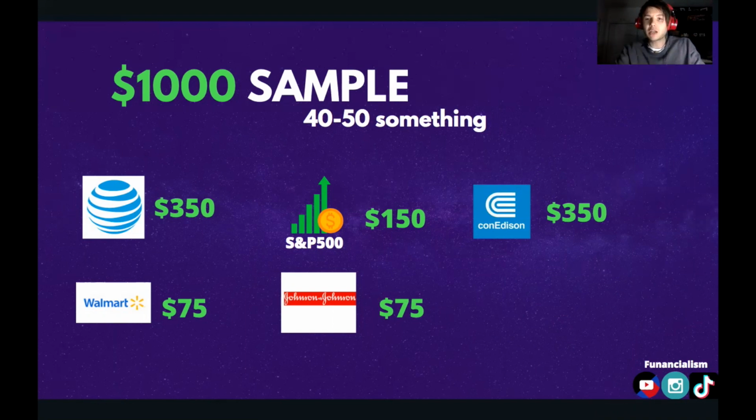Maybe I will take Con Edison's dividend payout and AT&T's dividend payout and reinvest it into something like Johnson & Johnson or Walmart or even the S&P 500. You could just take that dividend payment and put it into something more risky for 1 year. Like if you're in your 40s and 50s, you are just getting started.